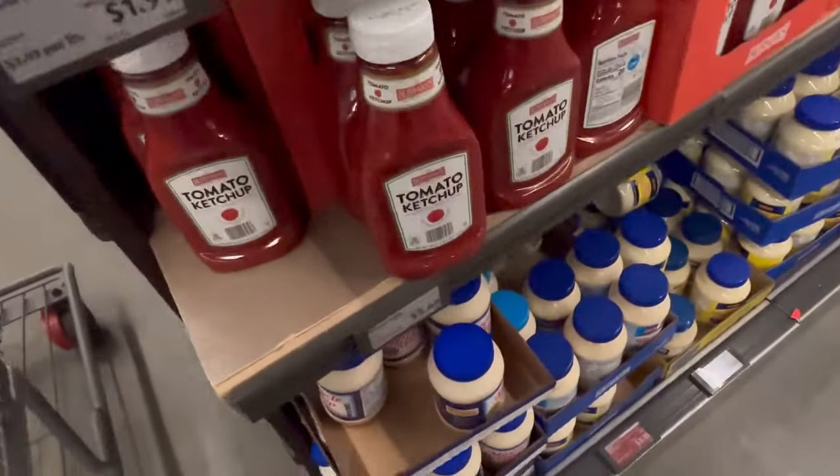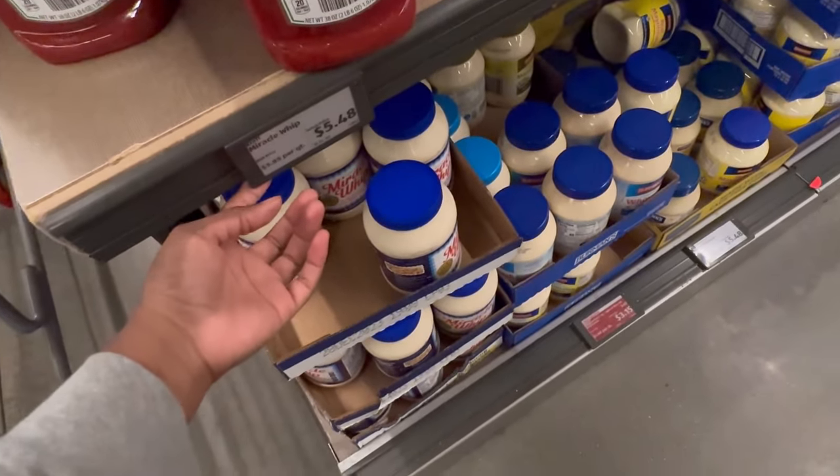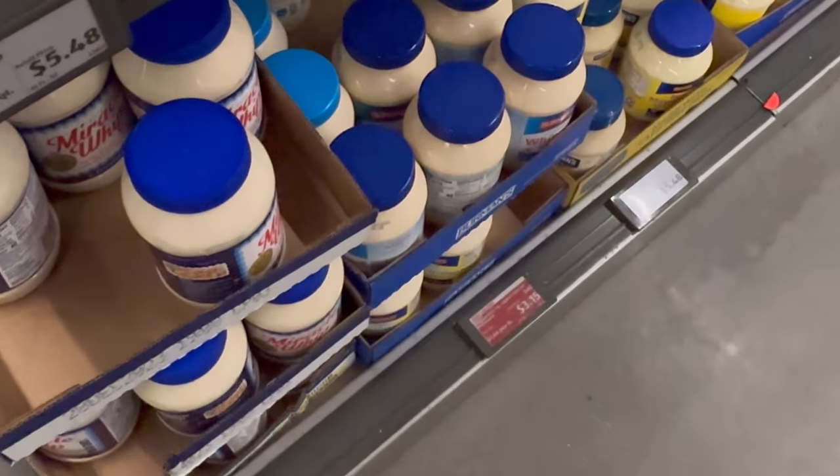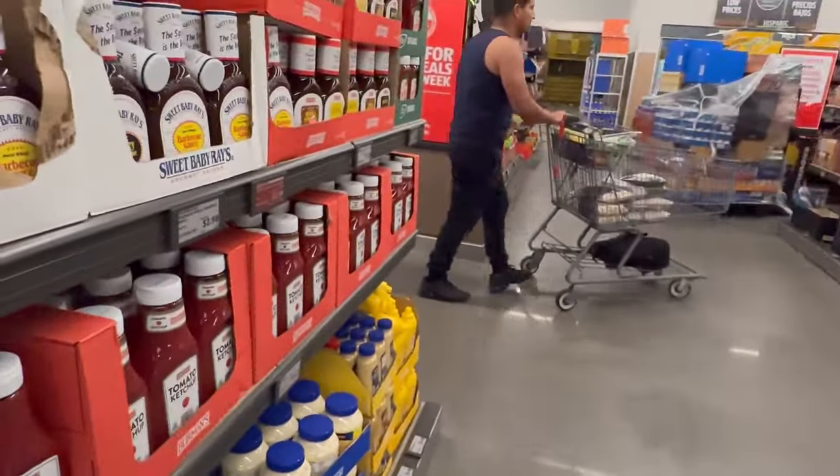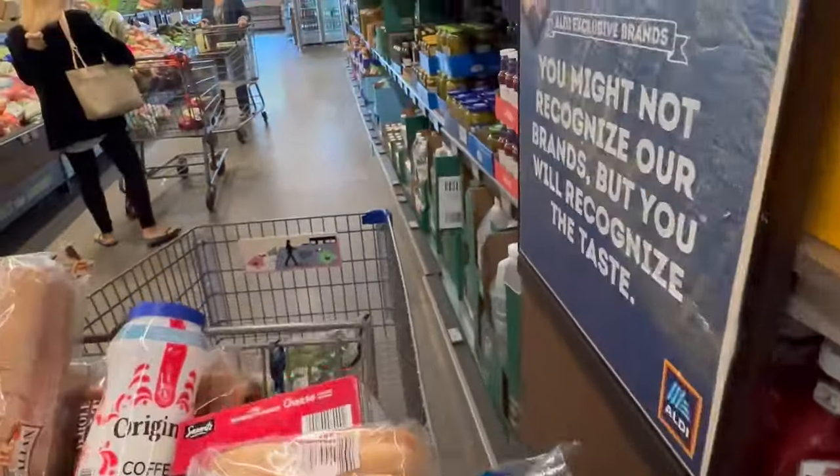$5.48 for Miracle Whip here in Aldi. It looks like they have a, oh, that's whipped dressing for $3.15 for a price cut. They let you know they coming. They say get out the way.